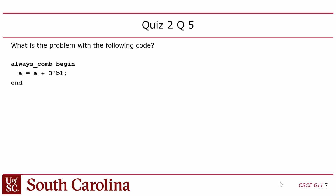And what's the problem with the following code? A equals A plus 1. So this won't work. This will give you an error because in combinational logic, you can't have the same variable as an output and as an input, right? Because this will create a loop, right?